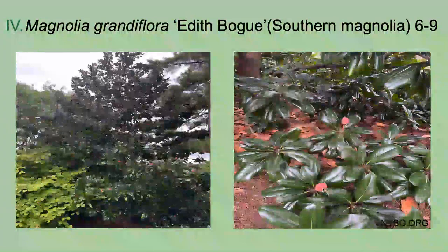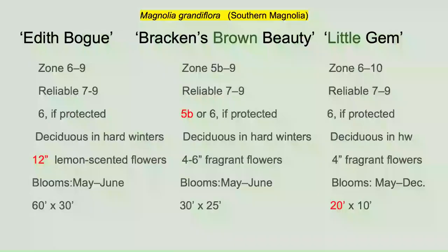On the right, I'm showing the fruits, and I made you a little chart. We're not going over it, but you'll have it, of the 3 most cold hardy southern magnolias. So Edith Bogue would win for the size of the flowers, 12-inch lemon scented flowers. Bracken's Brown Beauty would win for cold hardiness, 5B. And Little Gem would win for being the smallest and therefore the most easily covered or protected in the winter.